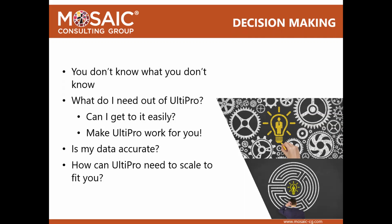Cognos can run great reports ranging from duplicate bank account instances, which could point to potential fraudulent activity, to team diversity reports and turnover. Mosaic actually recently did a webinar on Cognos. Make sure to check that out on our blog, and we'll include a link on the recording that we send out today with the presentation.